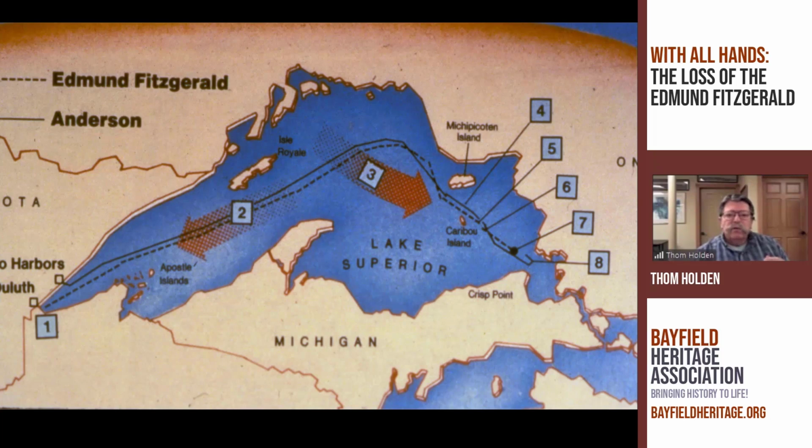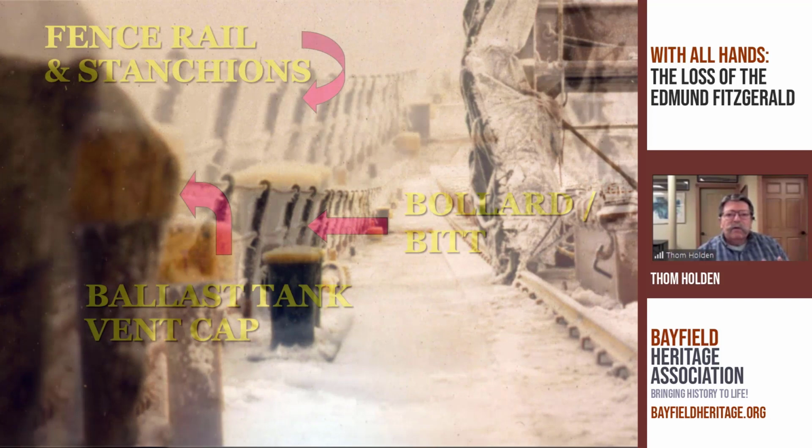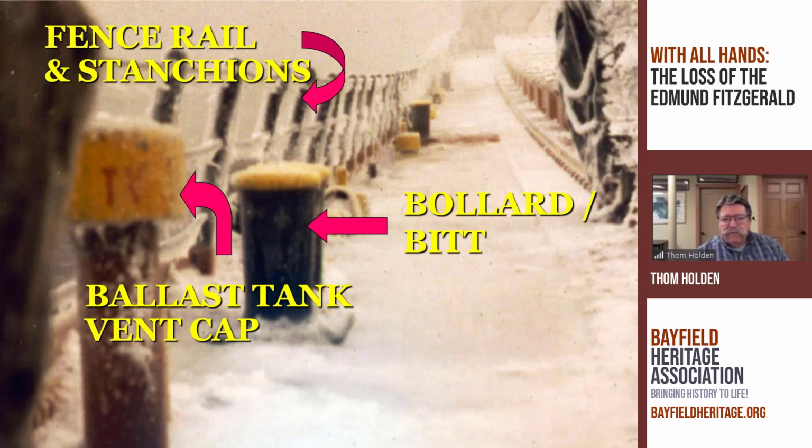This view shows, looking down another ship, it's not the Fitzgerald or the Anderson, but we can see that on the left-hand side, we'll see where the fence rail or stanchions are. That was knocked down on the Fitzgerald. We don't know why. The bollard or bit is where you tie up the ship. There was nothing mentioned about those. The next thing, the ballast tank vent pipe or vent cap, those are important. Those are pipes that you often find paired within, say, 1 or 2 feet of one another. And there'll be one on one side, one on the other side of the ballast tank's barrier down below. And they have covers on.